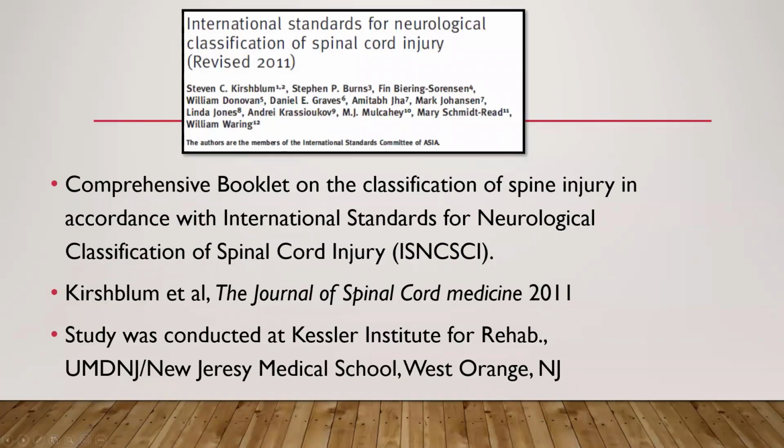Okay. For this one, it's titled International Standards for Neurological Classification of Spinal Cord Injury. This is more of a background, a comprehensive booklet that was created in accordance with the International Standards of Neurological Classification of Spinal Cord Injury. This was started by Kirshblum et al., and it was published in 2011 in the Journal of Spinal Cord Medicine. The study was conducted at the Kessler Institute for Rehabilitation at the UMDNJ New Jersey Medical School in West Orange, New Jersey.